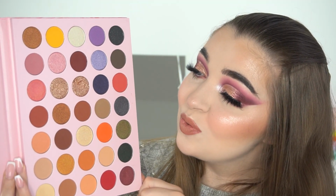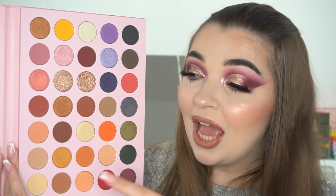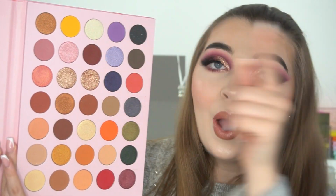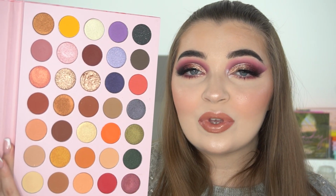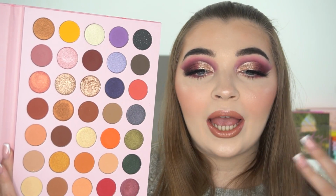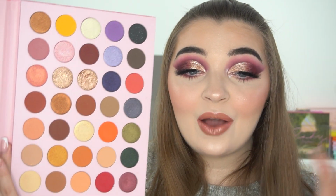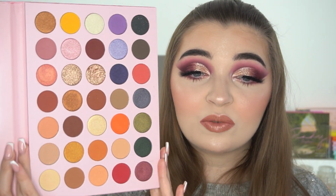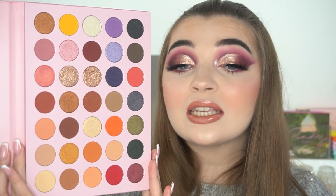The other thing that I do wish was in here was another lighter highlight shade for an inner corner. They have this one and then they have this one, but they're both a yellow kind of undertone. I just wish there was one that was either white or a pinky kind of undertone, because they already have this one. But yeah, other than that, I think the palette is gorgeous. They've got some really pretty shades in here. I'm really living for this look.